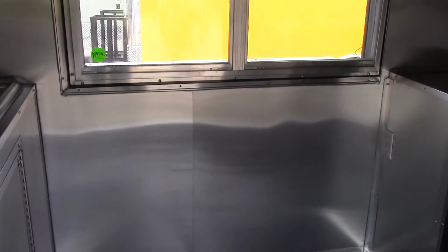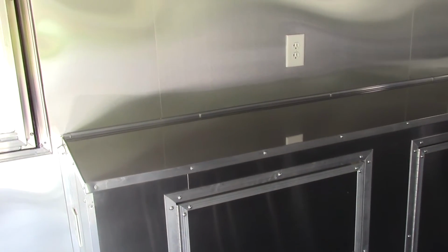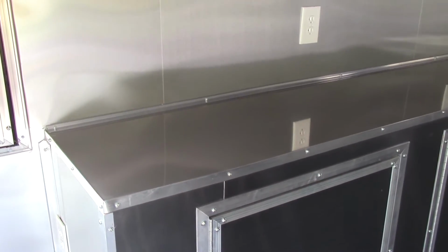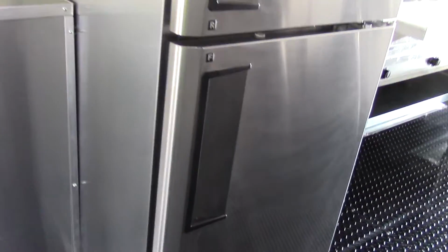To the inside of the concession window, we have an open space, being able to walk up to the window comfortably and serve your customers. The side of that 4-foot window, we have an 18-inch deep cabinet with a stainless steel countertop, with upper cabinets above. Beside that, we have a Turbo Air fridge freezer combo unit. The bottom part is a freezer, the top part is a fridge.